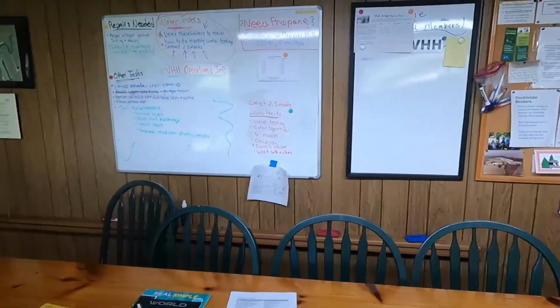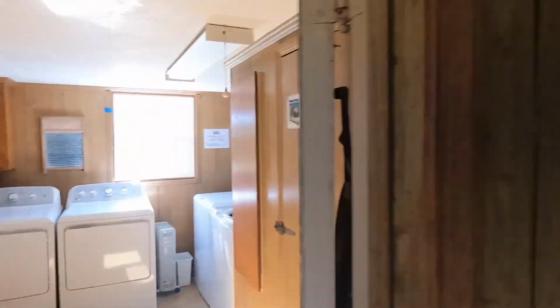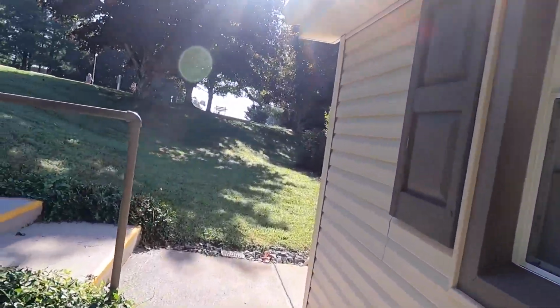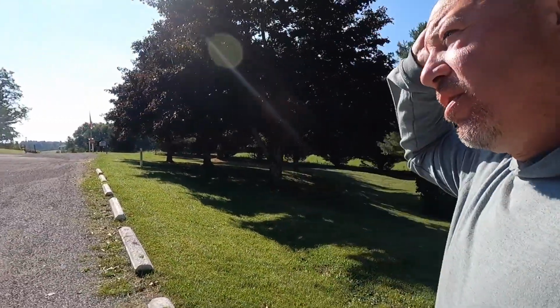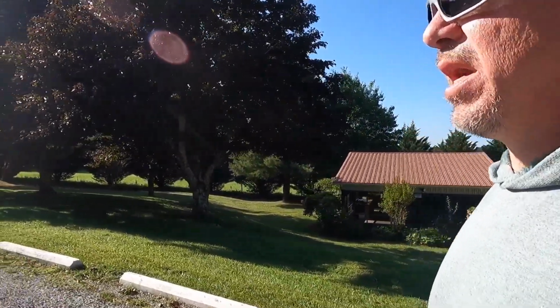So you have the room with everything, the repairs needed, other tasks. So what happens here is the owners will get together and they will just sort of take one off the board and say, I'll do that, which is really cool about this campground, because there's 46 sites with 46 owners. Whenever you buy into it, you have an option of keeping your camper here for 6 months, because it's open from May to October.